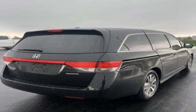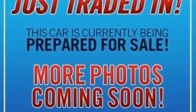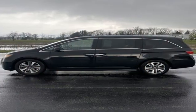Front and rear parking sensors. And V6 engine. Of the Odyssey's interior, Popular Mechanics describes it as astonishingly comfortable, very versatile, and exceptionally high quality.